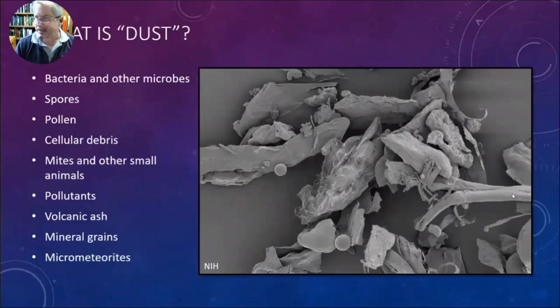Okay. Pollen makes up a large proportion of dust, especially seasonally in various areas as different plants flower and pollinate. And then cellular debris. So much of what we call house dust, about 50% of that is just the remnants of your own skin cells. A lot of small invertebrates live on those skin cells, so what we call dust mites. Some of you may have heard of tardigrades or water bears. These are another very, very small organism, but they're a true animal.